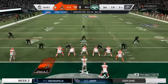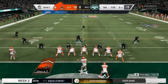Let's go. Alert, alert. Let's get there. Check. Hurry, hurry.